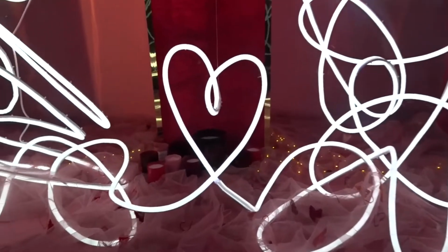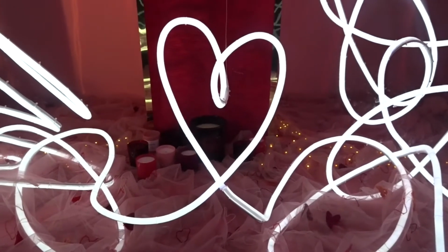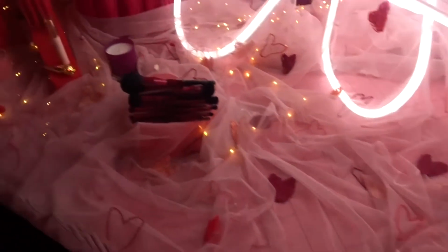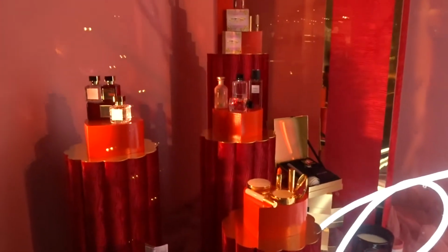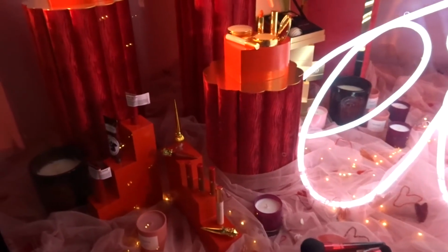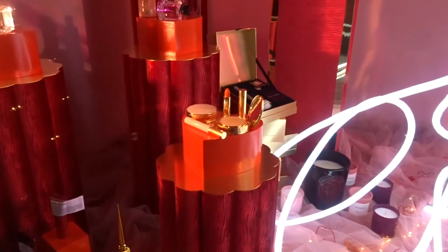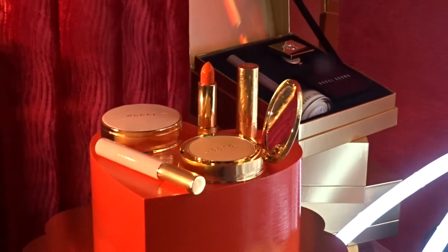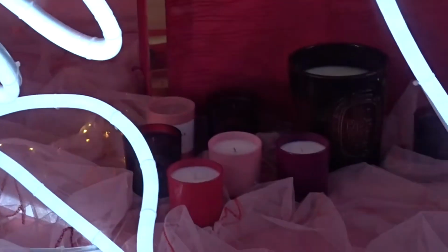Wow, this is really pretty. We've got like love hearts. We've got products. So yeah, this is a makeup window. We've got some lipsticks. Other stuff like that. We've got some humongous candles. Okay. So I really like this window display, it's super pretty.